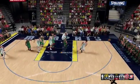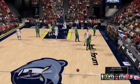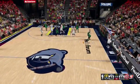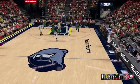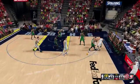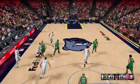Booker. Pass to McCullough. Out of bounds as Nashville keeps possession. You can tell that pass just hung in the air for a long time. Yeah, exactly. Long enough for him to get a hand on it and knock it out of play.